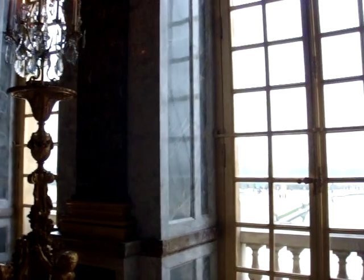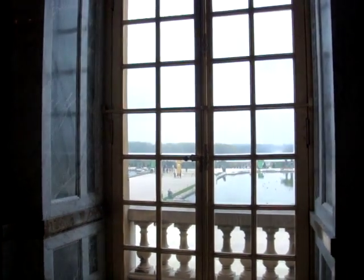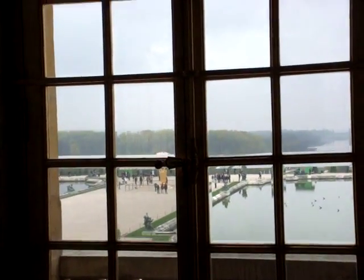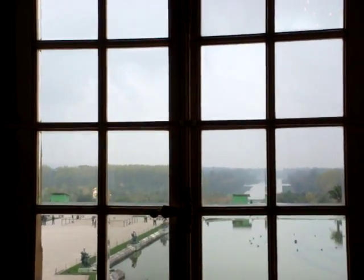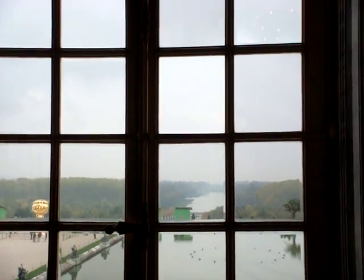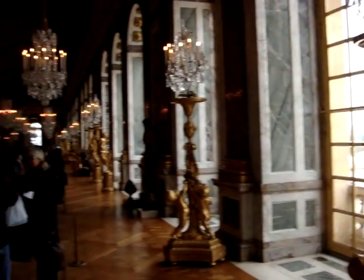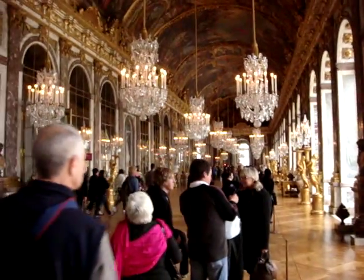So you get these fantastic perspectives looking all the way down to these magnificent terraces and fountains, and the gardens literally stretch for hundreds and hundreds of yards right down into the forest. So the main feature, sure enough, is the Hall of Mirrors where we are at the moment.